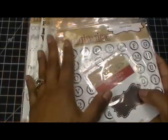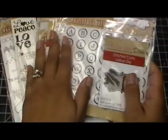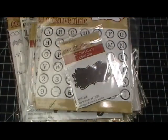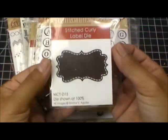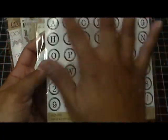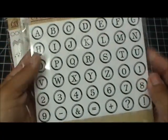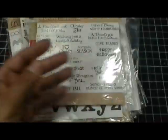So I am going to show you, look at all these stamp sets, okay? Stamps, dies. Oh my god, I can't believe I used all of this with this project today. So I'm going to quickly show you, okay? I used my brand new stitched curly label die, my favorite circle font, and this one comes with the alphabet and the numbers, and a couple of little extras in there.